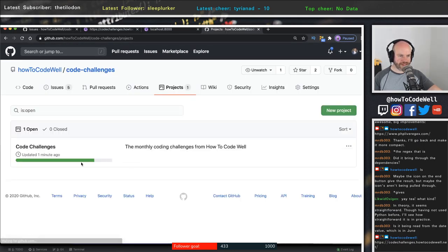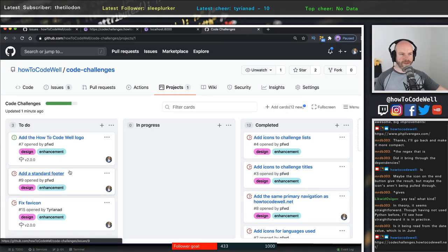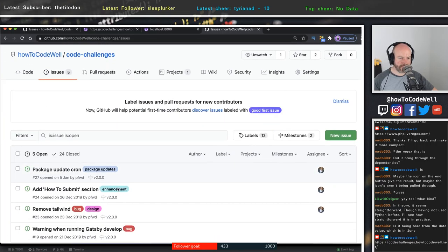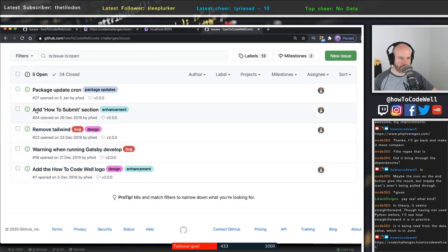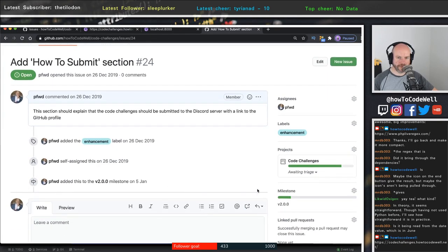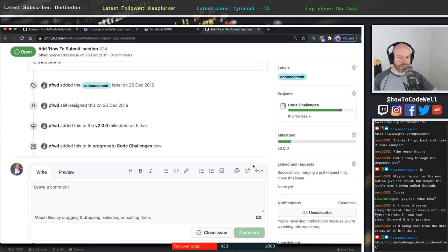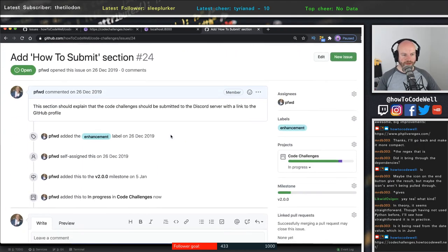Yeah, projects. Well, let's have a look. What is the V2 milestone? Code challenges. Fix favicon, add the logo, add the standard footer, fix that. So have I not put this into phase 2? It's an enhancement. Projects waiting for triage, in progress. That's what we're going to work on. All right, so that's what we're going to play with today.